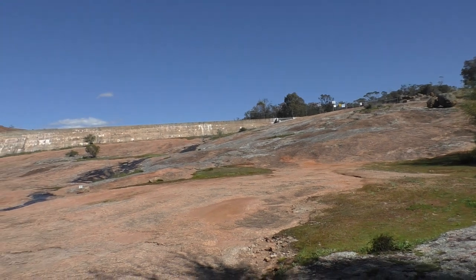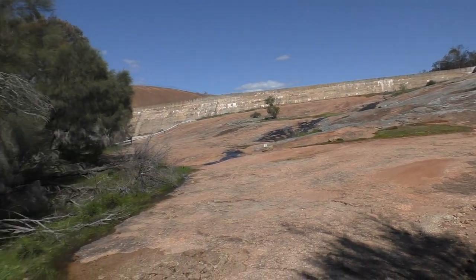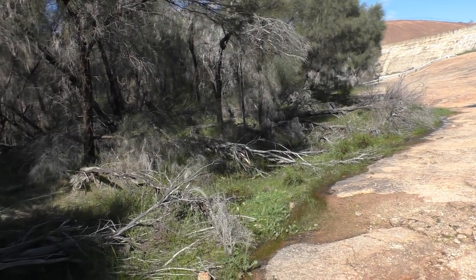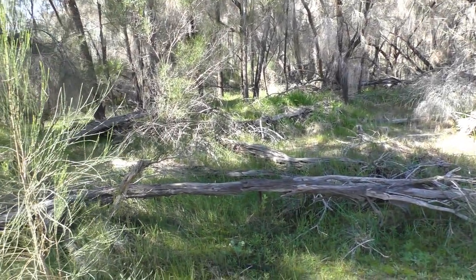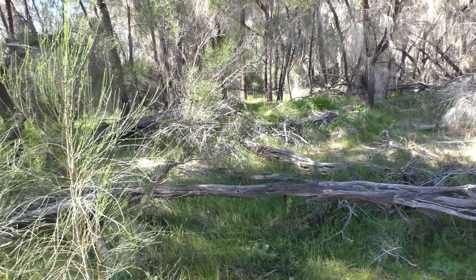Well, we were really hoping for a few more wildflowers, but very, very little around here at the moment. Even in the scrubby areas at the bottom of the rock here, it's almost nothing.